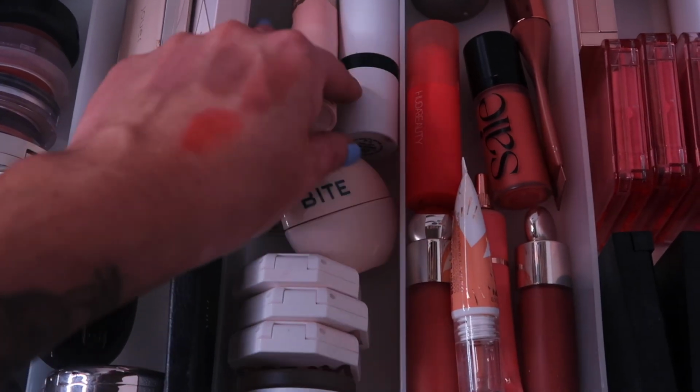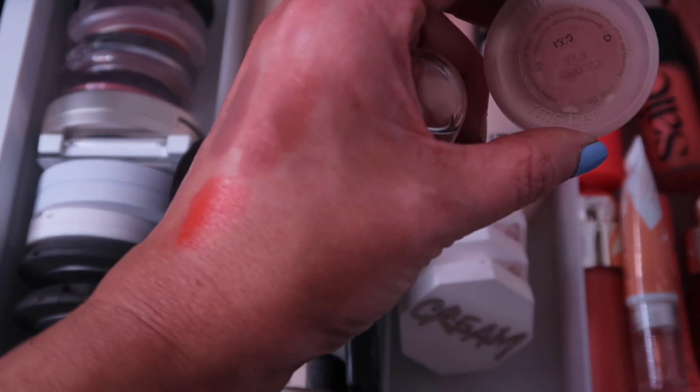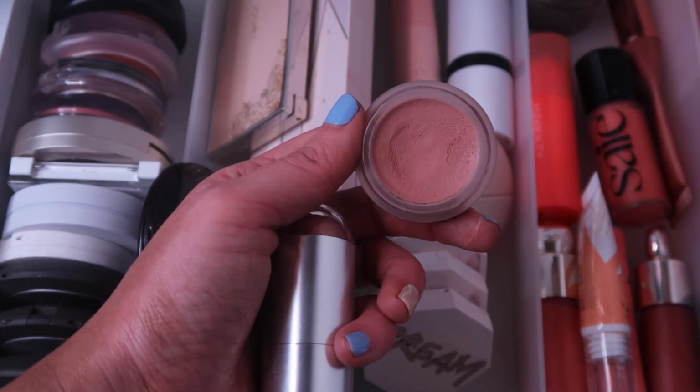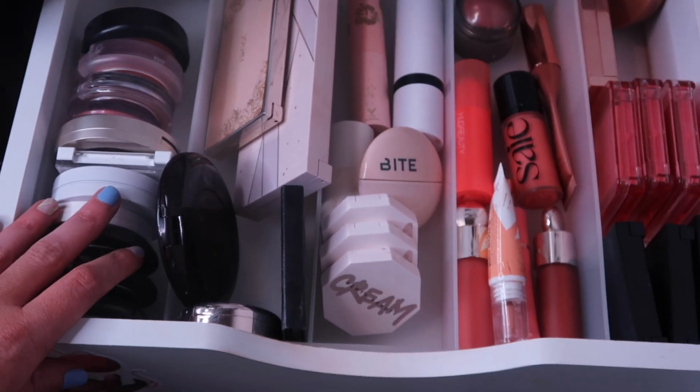Maybe I'll reach for... I think just this one from RMS Beauty. This is the Lip2Cheek in the shade Spell. Really neutral, but I feel like this is just like what I'm feeling right now. All right, feeling good about blush.